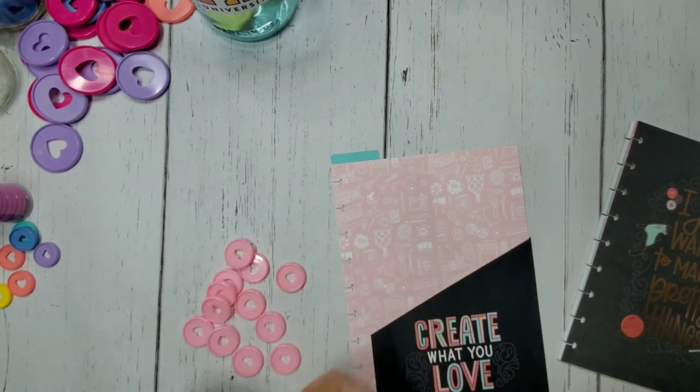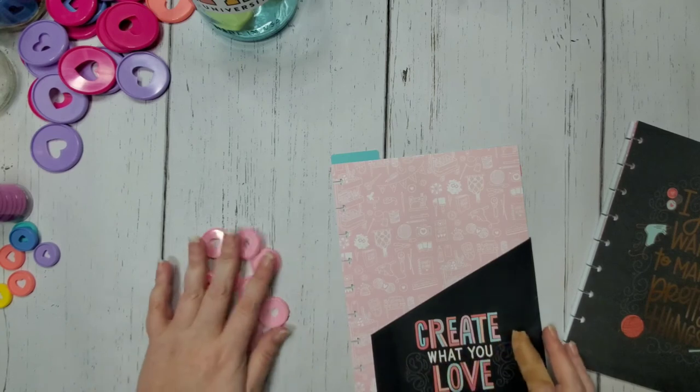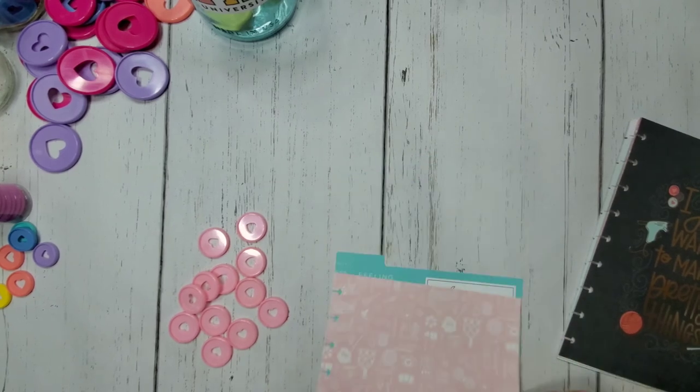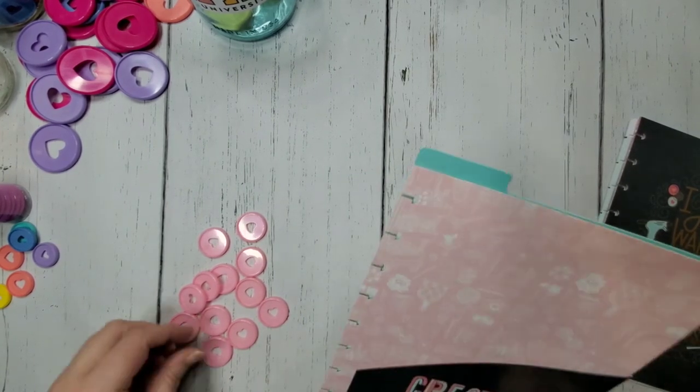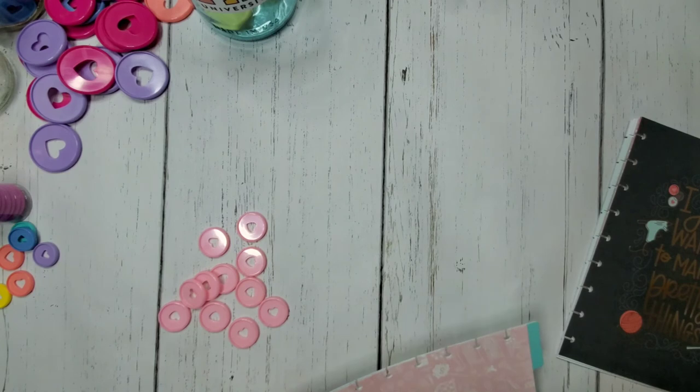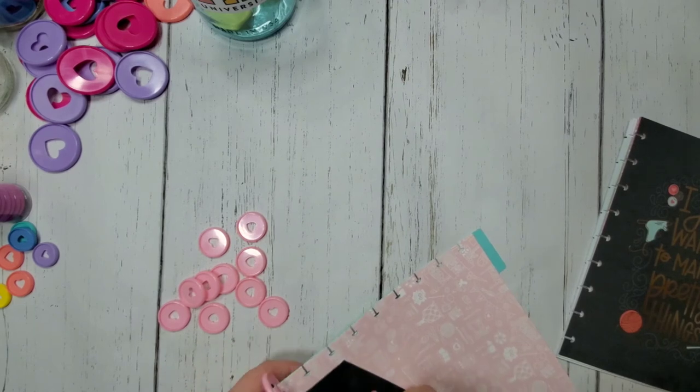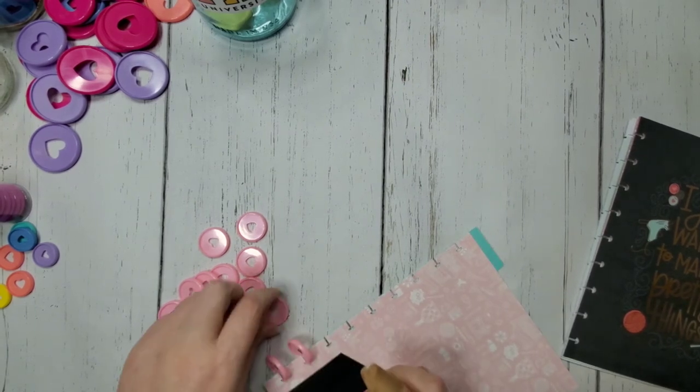So they're not quite mini discs, but they're not quite classic size discs either. We went over this issue in the video. Alright, so I'll pop these on. I love this pattern. I just absolutely love this pattern.